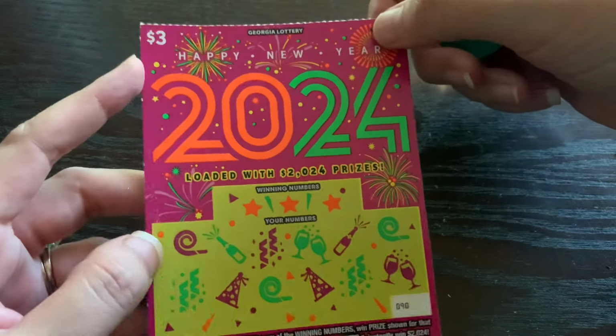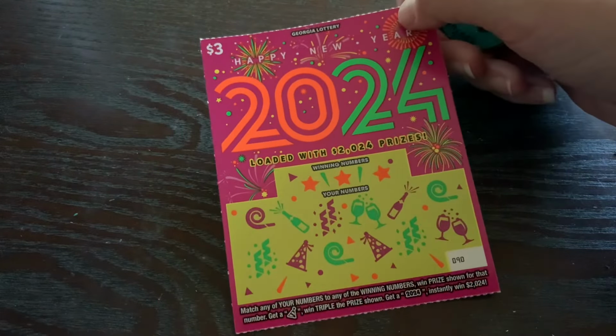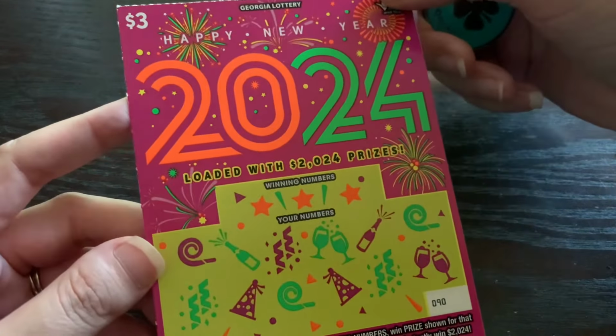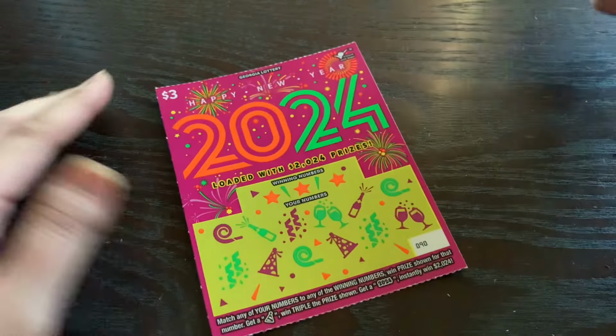If I'm honest, I'm not expecting too much, but I'm hoping that we got one of those rare packs where you had nice back-to-back wins on those tickets, since they do come from the same books. All right, and then we've got one of these $3 Happy New Year 2024 tickets.